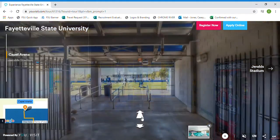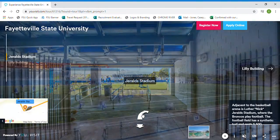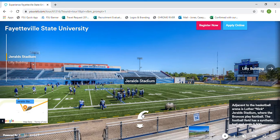While we exit the Capel Arena, we come to our Luther McGerald Stadium for our football team. So not only will you see alumni and family and our boosters and donors, 1,000 Broncos, our current students, our Marching Bronco Express, but also our community members and our community leaders will also show face at our game to support our boys right here on the field.